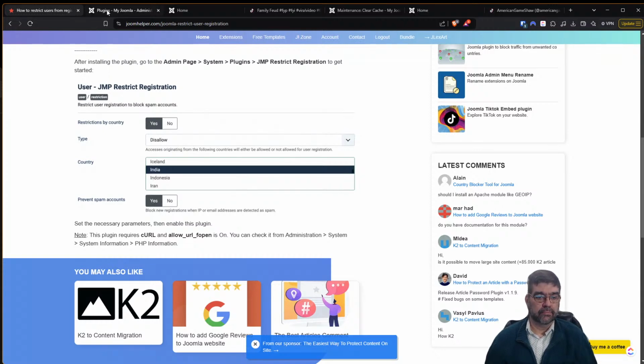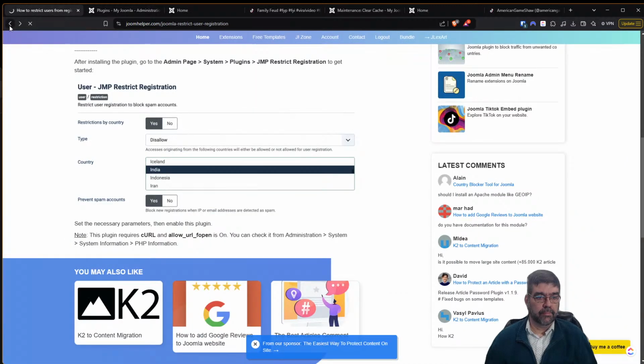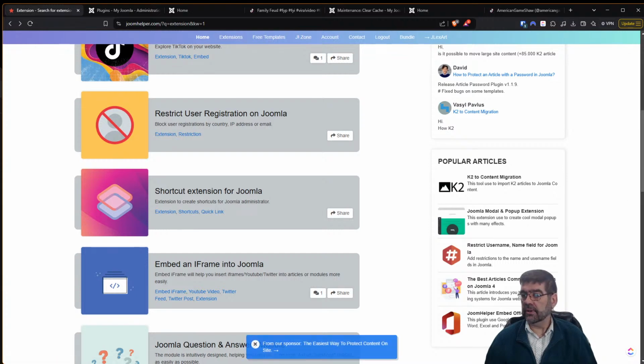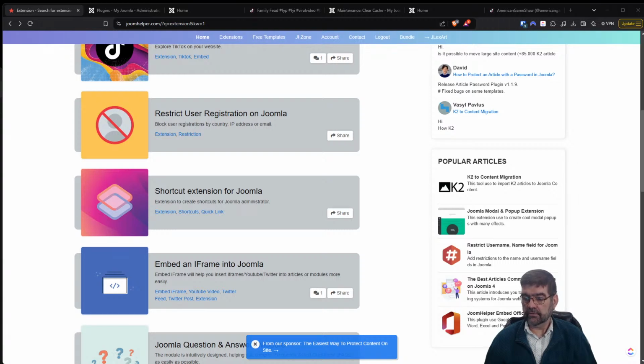Okay, so let's go back. What is next? Shortcut extension for Joomla. That sounds interesting. Let's search for short. We like short. JMP shortcuts. I'm going to download that. Save. Yeah, an online blacklist of email accounts. That's what it sounds like.